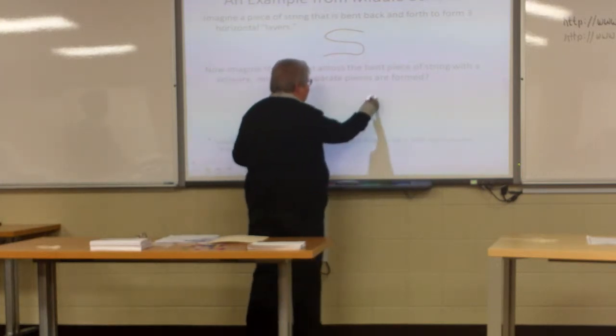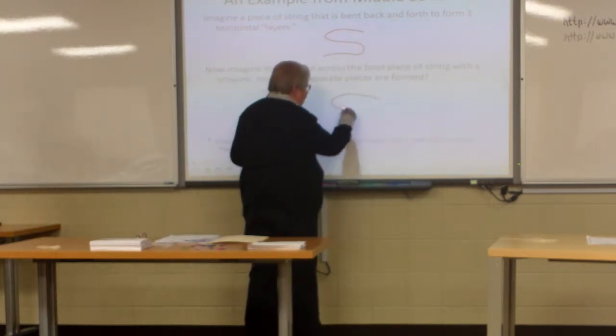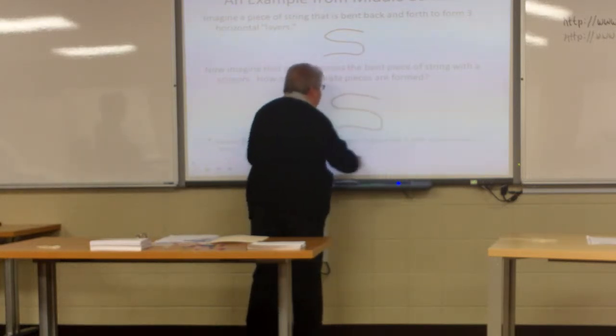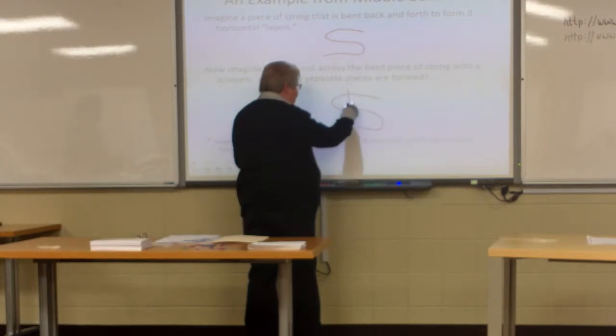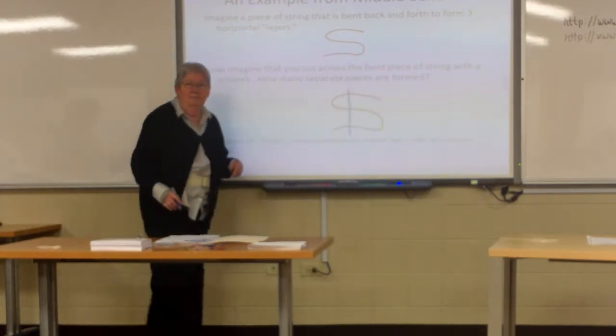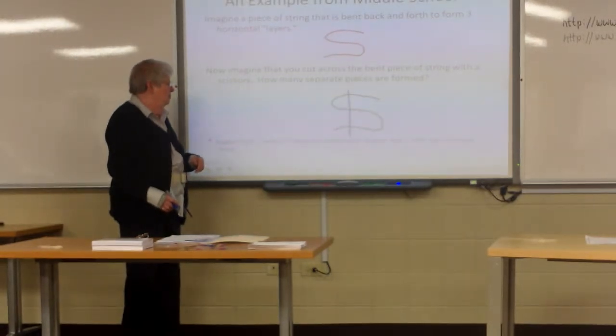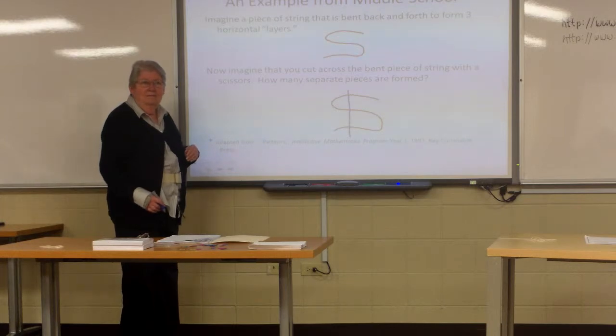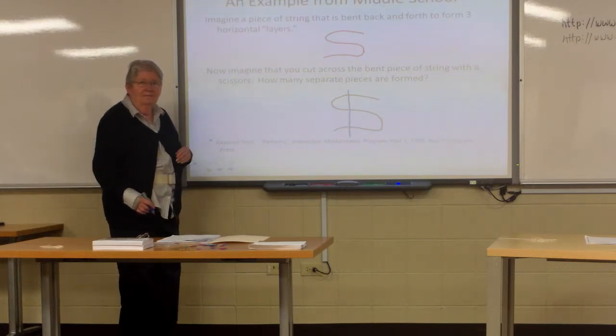So now imagine that you cut across the bent piece of string with the scissors, and I'll let you draw that too, Mary. How many separate pieces are going to be formed? Look at that for a minute. 4 pieces. Do you see the 4 pieces? Some kids would need to make that cut in order to see those pieces, wouldn't they?